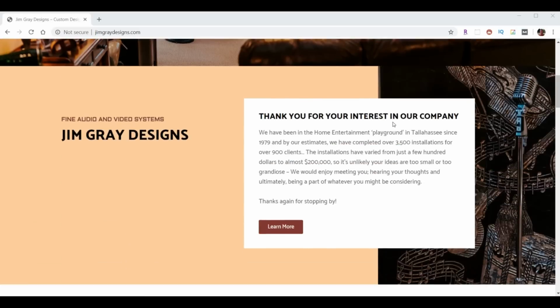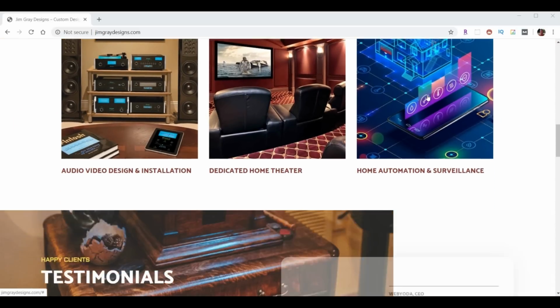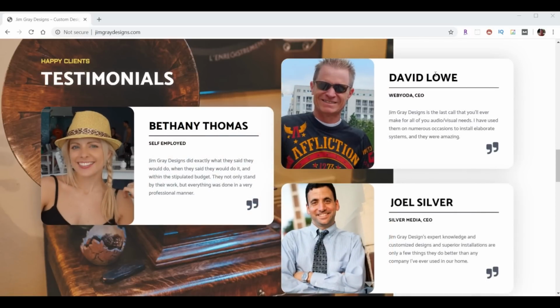As we scroll down the home page, watch for the special effects. Notice how the images fly in. Notice how these things come in gradually. Notice how the images pop in, how the text pops in. All these type special effects you're going to learn how to do.